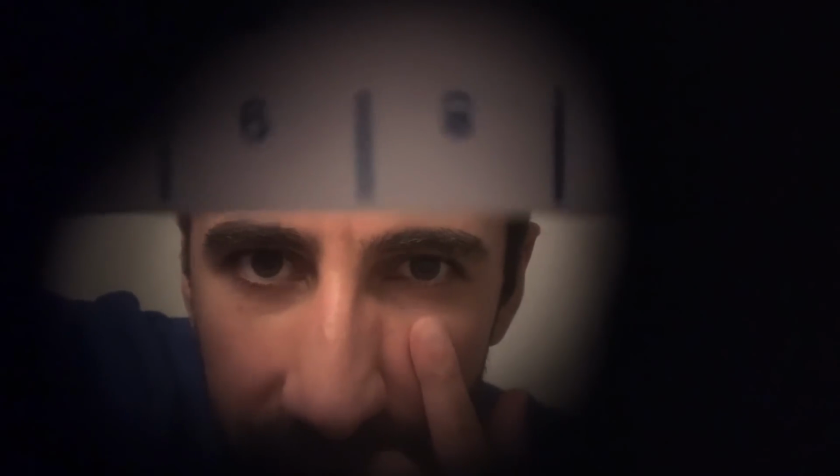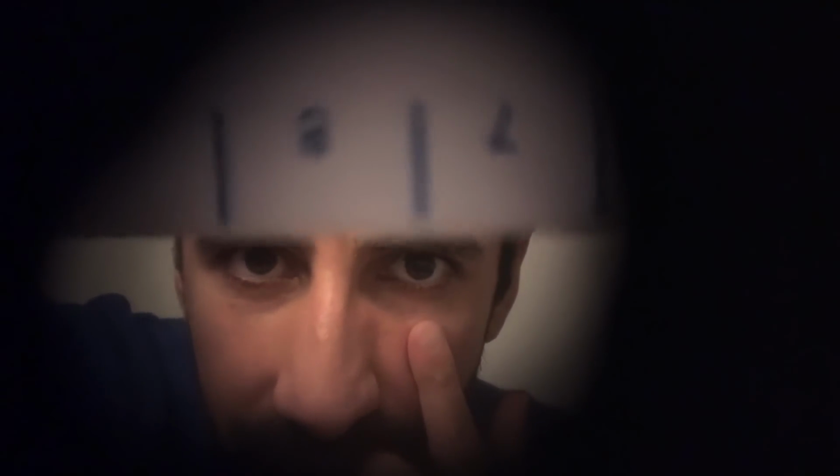Okay, let's check the horizontal of the right eye, looking into my right eye there. So 11.5. And looking into my left eye. Grand. So 11.5 to 12 millimeters. And the iris.